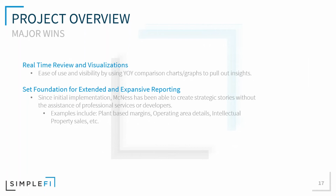So Beth mentioned seasonality. We can track cycle over cycle, as well as the seasonality year over year, as we go through our reports and stories. And as we mentioned, this was really the foundation. It put us in a position so that we could generate our own reports after SimpleFi left. We've created a good 15, 20 reports and dashboard stories after they've left, without any developer help, of course.